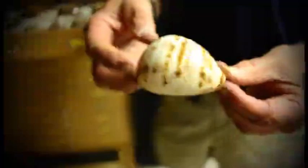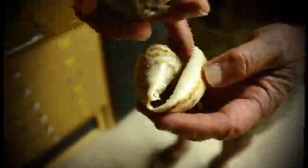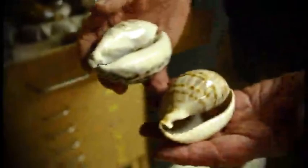This one might be interesting to show. This is a tiger cowrie. It was washed up on the beach. It is a juvenile. This side over here is the columella, and that part is the latest part of the growing shell, and the teeth are starting to develop. There are no teeth, or very few over there. Here they're maturing teeth, and the same on the other side. But this is a juvenile shell, much lighter than this one.